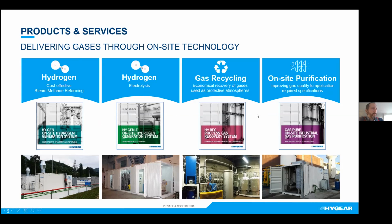So the Hy.REC is used for recovery of hydrogen-nitrogen mixtures, and the Hy.PURE systems for on-site purification. So what we deliver is gas via on-site technologies, being that for generation or recovery and purification. As you see in the photos underneath, these are all container-sized units, usually in 20-foot or 40-foot containers. In some applications, 10-foot container, but mostly 20 and 40. In some exceptional applications, can be just skid mounted, as you see this Hy.REC, but mostly it's on containerized units.